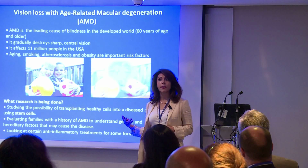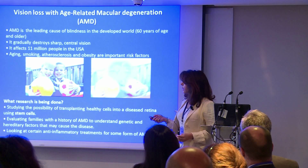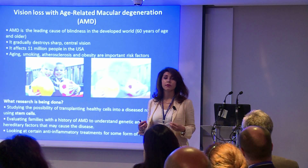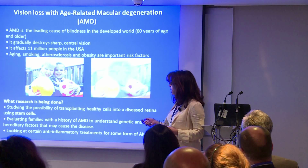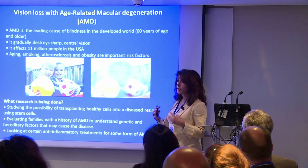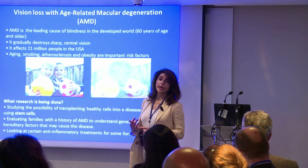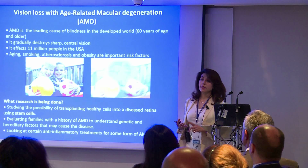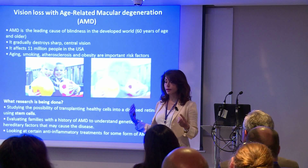There are two forms of AMD, wet and dry. I'm going to explain why we call them like that. So there is really an unmet clinical need for development of new therapies. The risk factors are aging, of course, but other factors are involved, such as atherosclerosis, obesity, diet, smoking, etc.